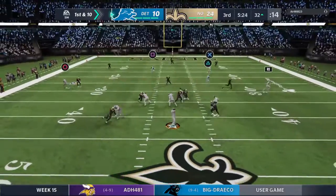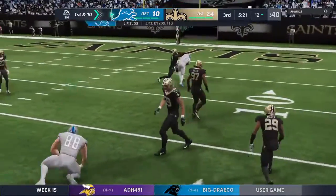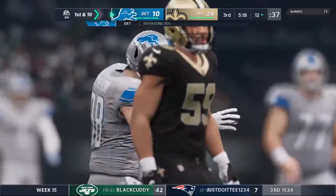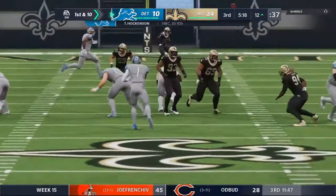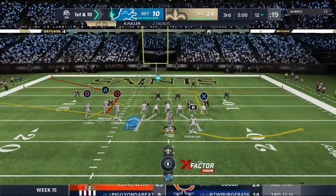Now a shotgun snap as they'll look to throw. Catch is made by Hockenson, the tight end. And he gets this one inside the 15, just a yard or two shy of the 10. Chewing up big yardage. Another nice gain there. This one goes for 20. From down at the 12, it's 1st and 10.